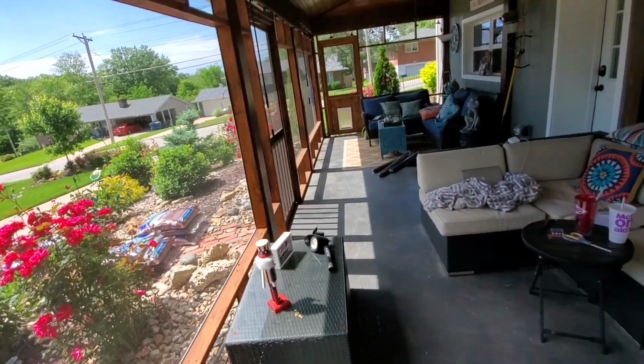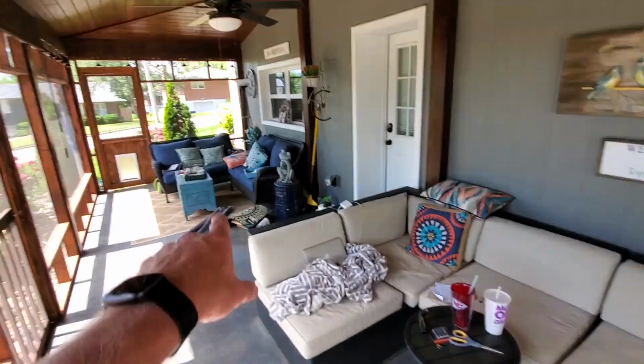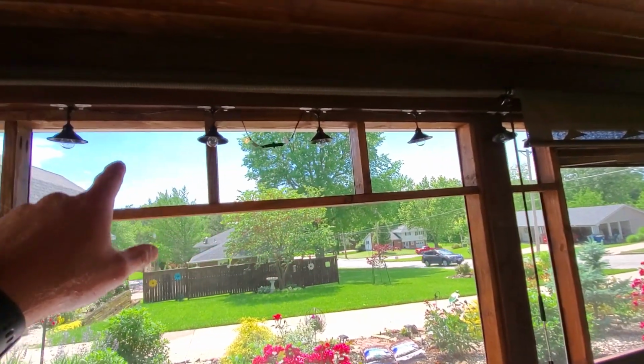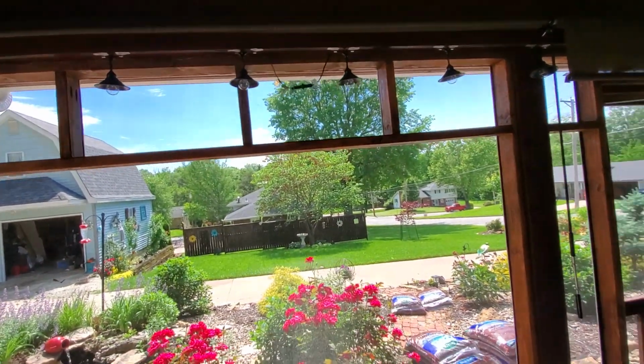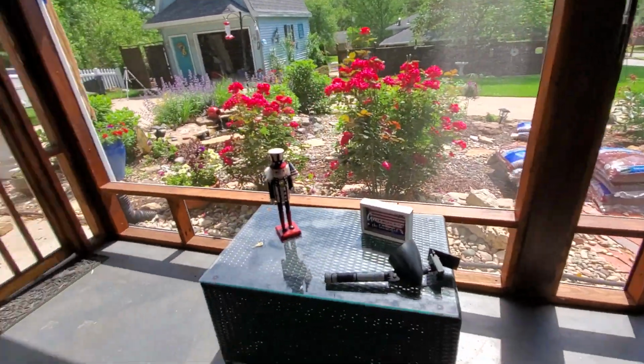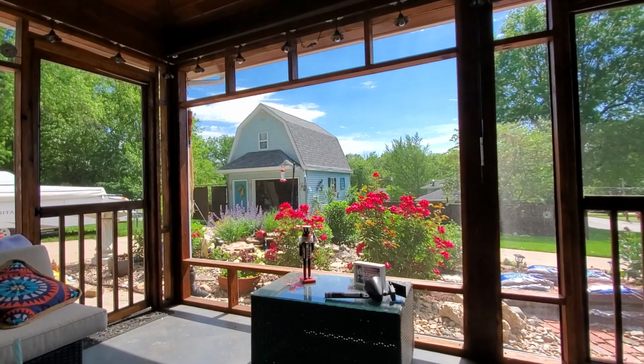We go in. So we got the seating area here. And we got a seating area over there. Still trying to figure it out. We love the lights we put hanging up over here. So let me sit down in our spot, favorite spot, and show you what we got going on here. All right, so here's the view from Heather's favorite spot.